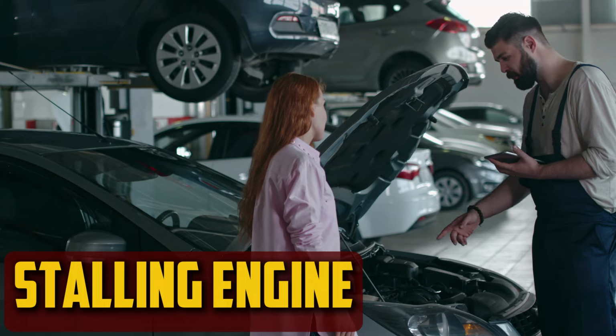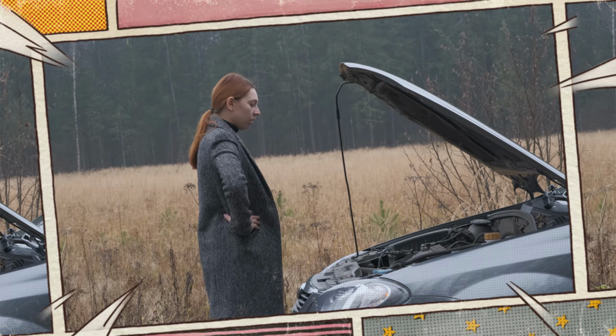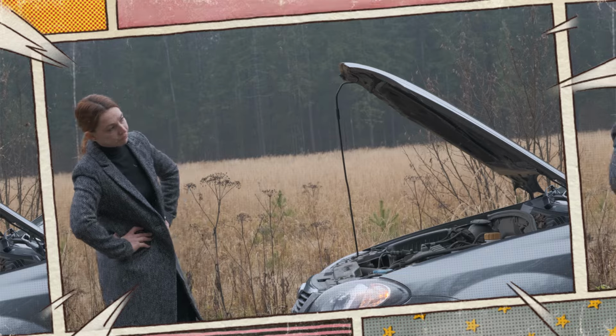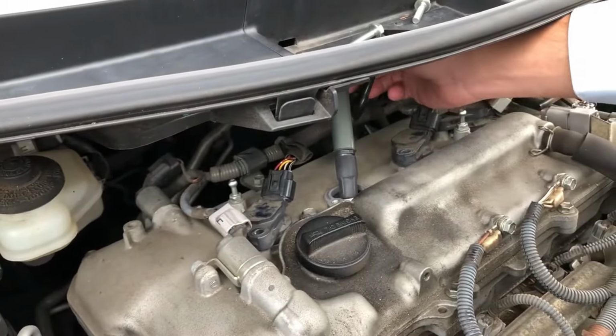Stalling engine. The engine will stall if the malfunctioning ignition coil cannot keep it running. When combustion doesn't take place as it should, this happens. You won't be able to start the car engine in extreme weather. When the engine stalls in this scenario, you are left stranded wherever you are.